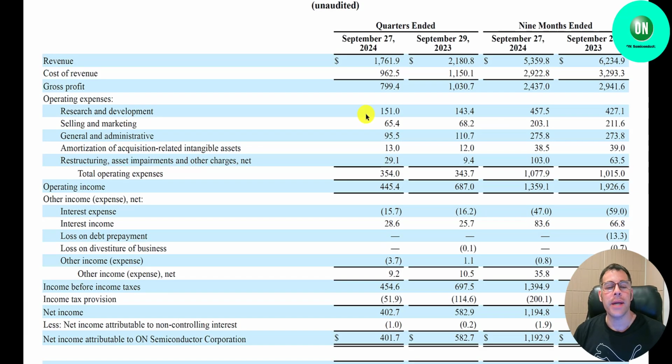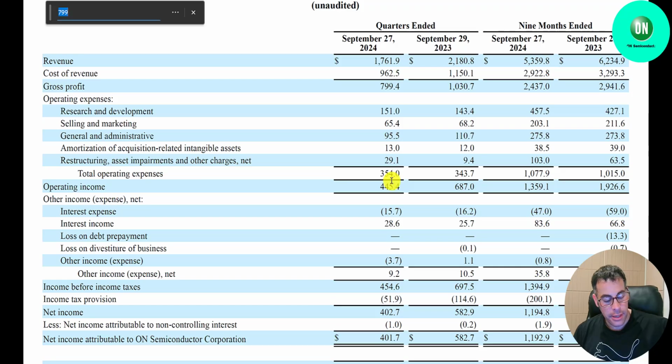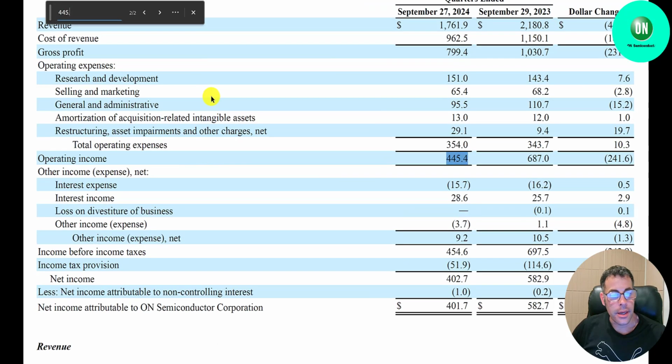Below gross profit is operating expenses, R&D, 150 million. Selling and marketing, 65 million. G&A, 95 million. And then there's amortization or restructuring. So their operating expenses, 350 million. Operating income, 445 million. Let's see if they provide the margin for that. I don't see the margin. This is just a different income statement.